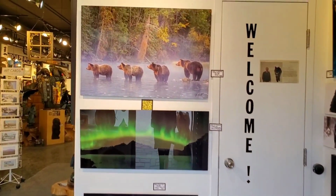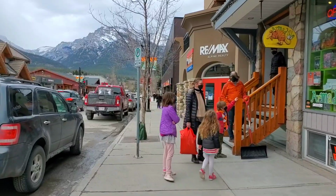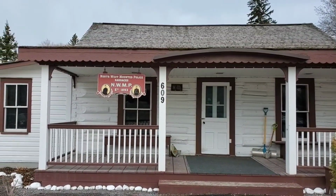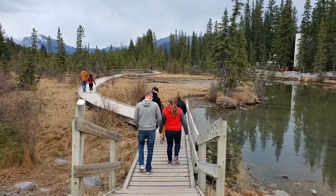Tour of the gallery, and Black Bear too. So it's the season, it's just a travel blog. Oh, what is... oh, it is here. I did it last year.